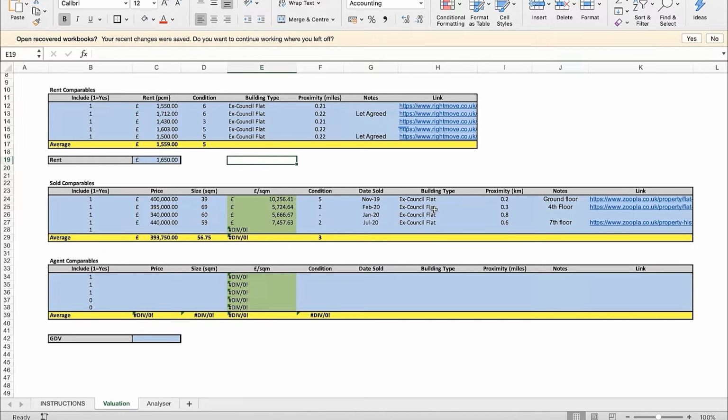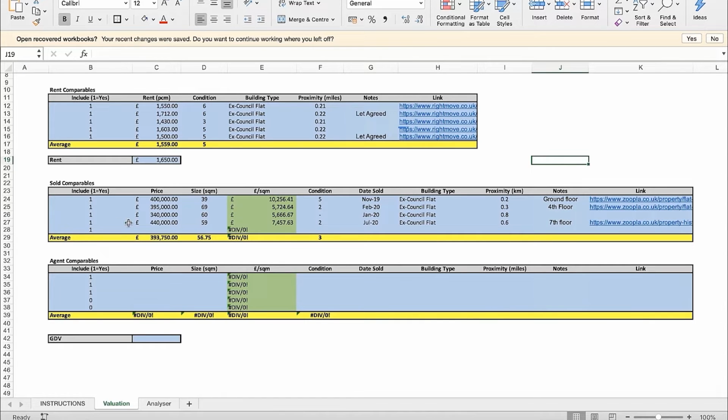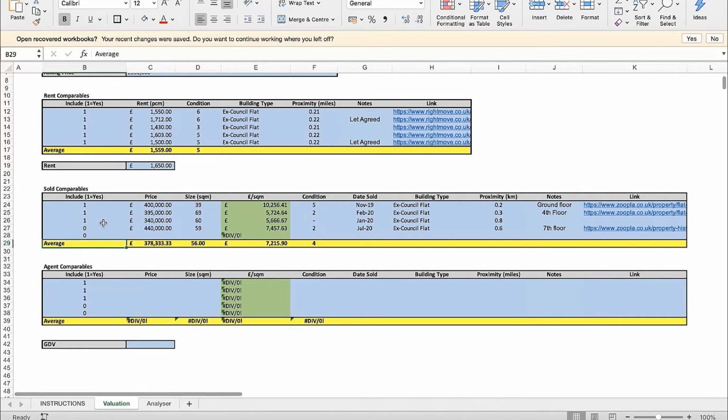So if we look at these comparables, let's start from this one here. Now this is a good comparable because it is ex-council, it is within half a mile, but it is actually on the 7th floor, and the buildings we're looking at are low-rise buildings with a maximum of 5 floors. So I don't think this makes the best comparable, so I'm going to change this one to a 0 for the time being. And the last one I'll change to a 0 because obviously we don't have any comparables in this last field. And then we'll look at the top 3.